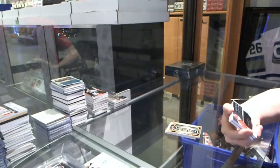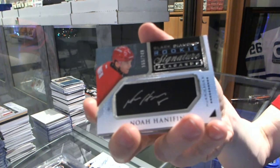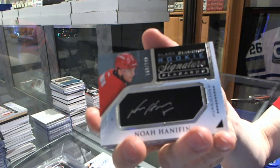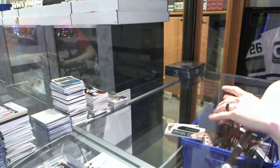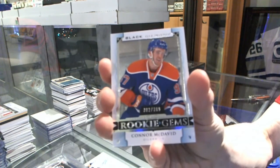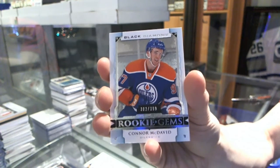We've got a rookie signature placards, number to 249 for the Carolina Hurricanes, Noah Hanifin. We've got a rookie gems, number to 399 for the Edmonton Oilers, Connor McDavid. McJay-Z. Rookie gems out of 399 for the Oilers.